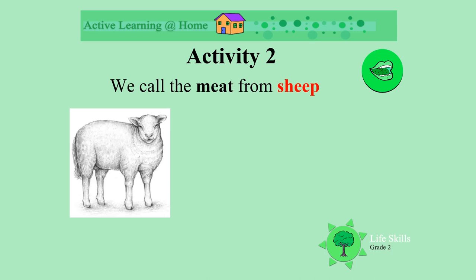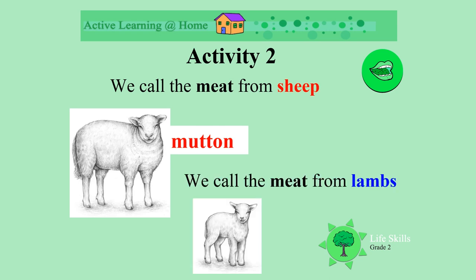We call the meat from sheep mutton. Can you say the word mutton? And the meat from lambs we call lamb.